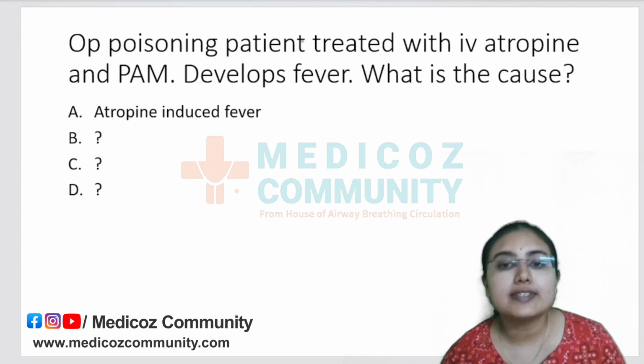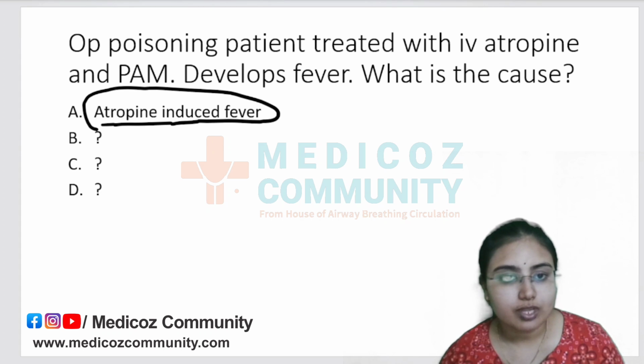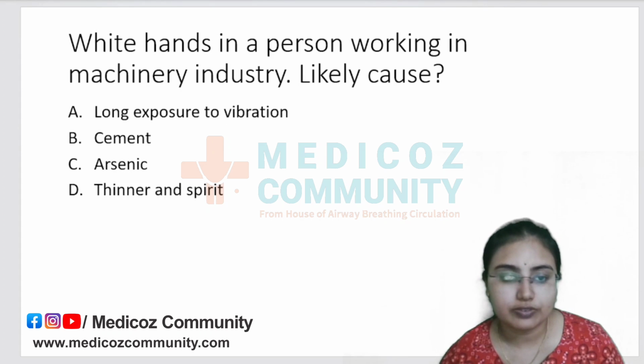Okay. So there was an OP poisoning patient treated with IV atropine and PAM. He develops fever. What is the cause? The cause here is likely to be IV atropine. A side effect of atropine is hyperthermia, so it might be atropine-induced fever. The answer is atropine-induced fever.